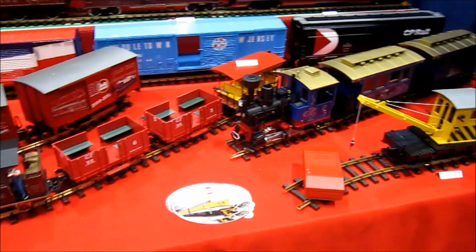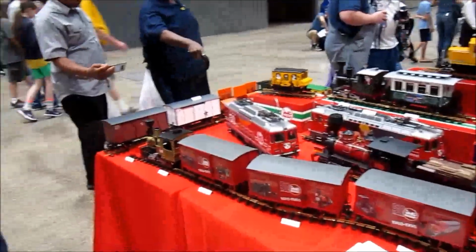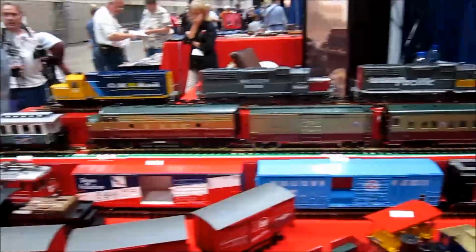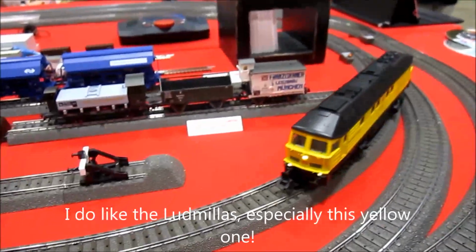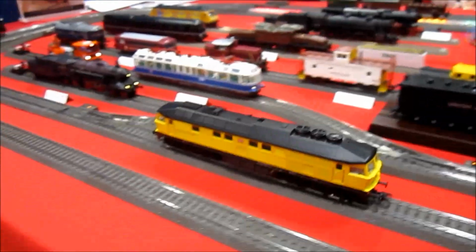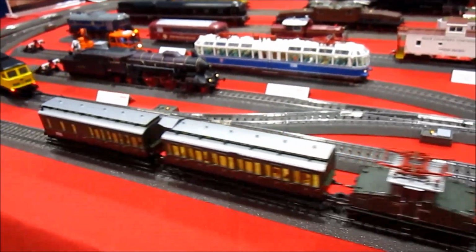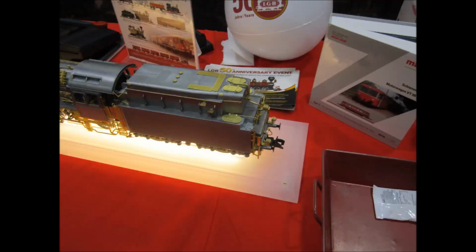Here's the Markland and LGB table where they have their 50th anniversary train, and some Southern Pacific Alco stuff and EMD repowered. They also had this really nice unpainted Gauge 1 model on a rolling road. A lot of times seeing unpainted samples of model trains makes me want to get an unpainted sample.